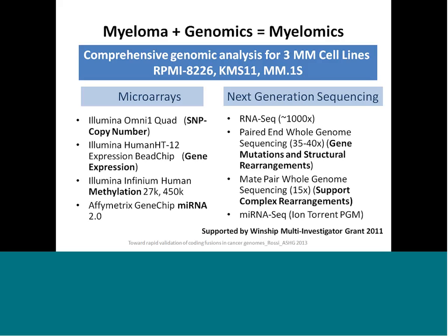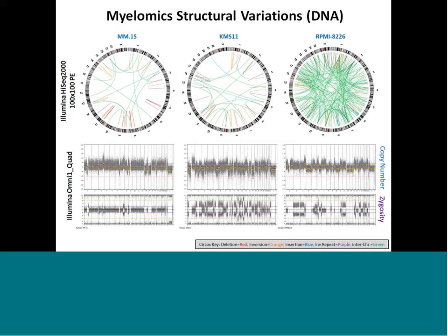What was nice was there was a lot of information publicly available about KMS11 through COSMIC, through CCLE, as well as our own data sets, so we could really compare and show what was happening with the BioNano Genomics technology. This just shows you some of the complexity that exists in these cell lines. You can see over here with RPMI 8226, there's tremendous complexity. Many of these structural rearrangements are false positives. I don't think anybody would want to put their graduate student or postdoc through the ordeal of trying to characterize all of those. MM1S was to a lesser extent.